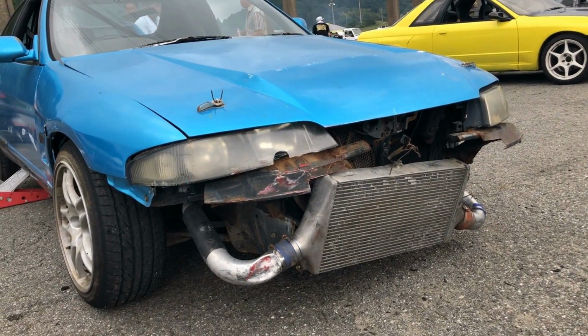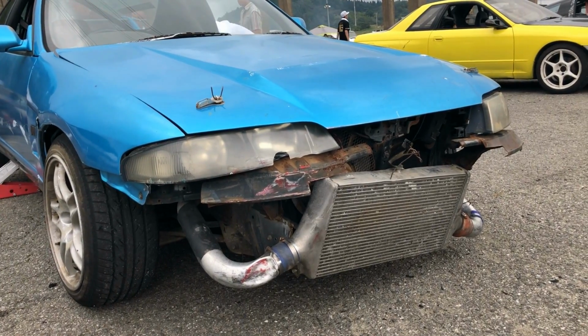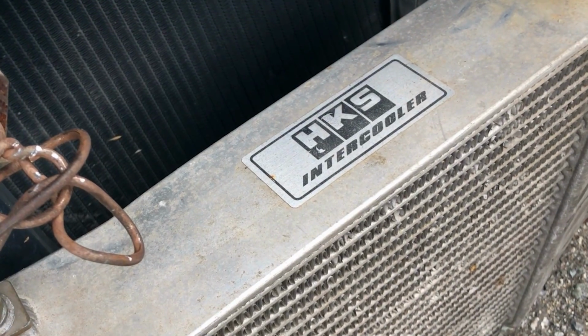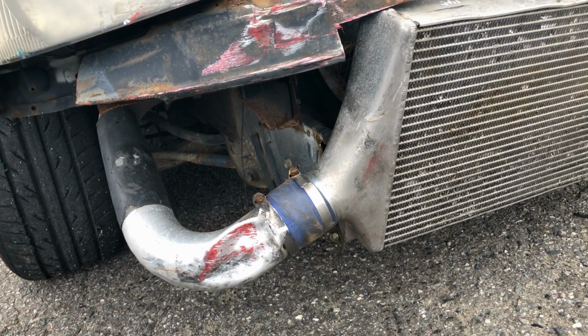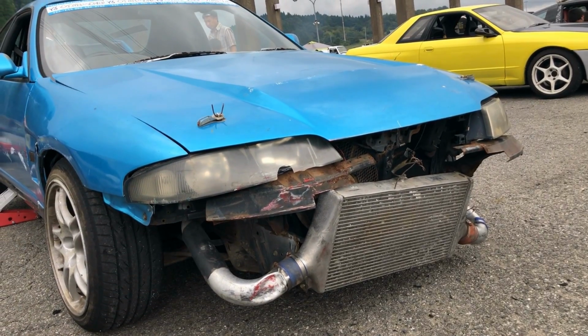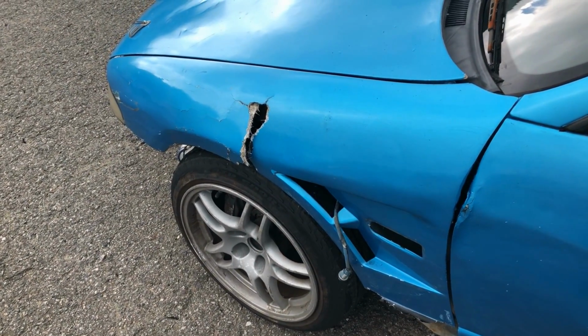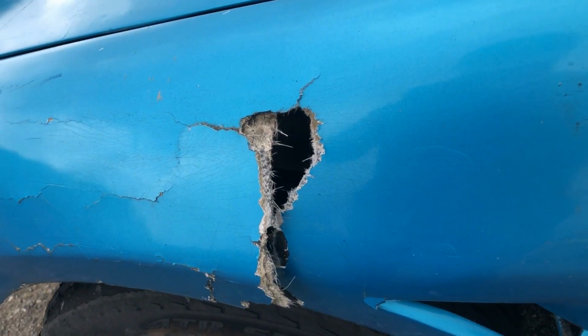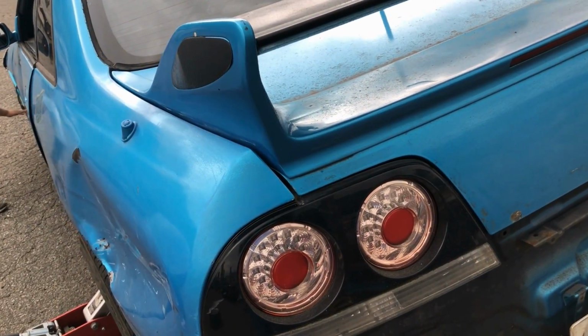Beat up or not, it still has everything it needs to slide some corners, including an HKS intercooler, which is held on with wire and zip ties in true run what you brung fashion. Dents in the piping, tiny pieces of scrap wire holding the hood pins down. This thing has the missile aesthetic down, but I love it. This is the type of car you can flog with no worries.